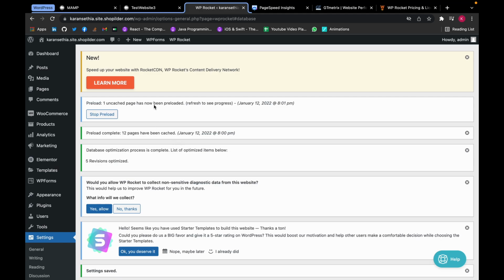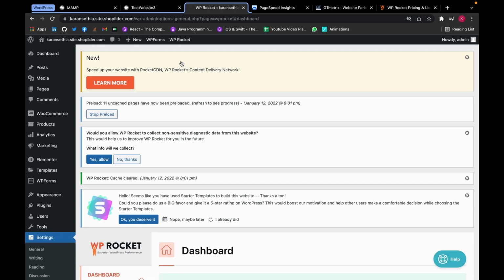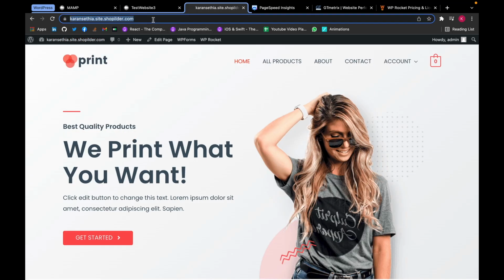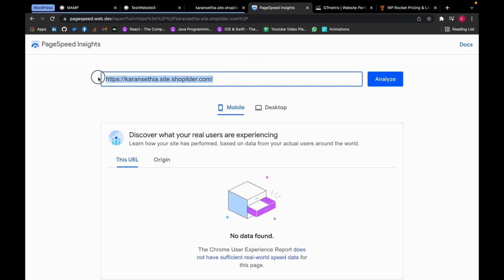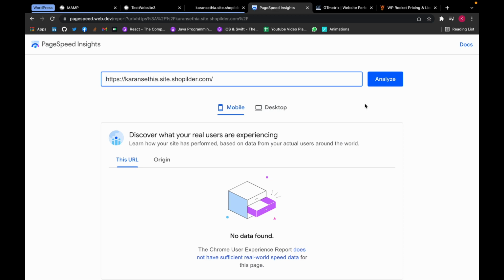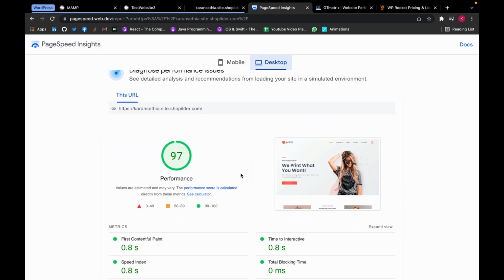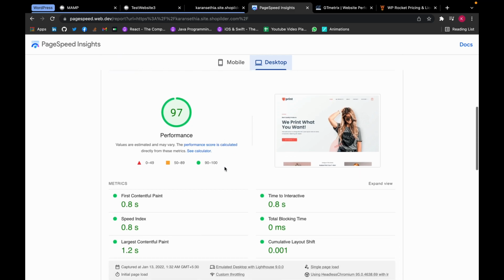Now before heading back, let's head over to WP Rocket and click on Clear Cache. Now let's head over to our website. Copy your URL, go towards PageSpeed Insights and paste it, and then click on Analyze. Click on Desktop, and as you can see, our website scored 97, which is good.